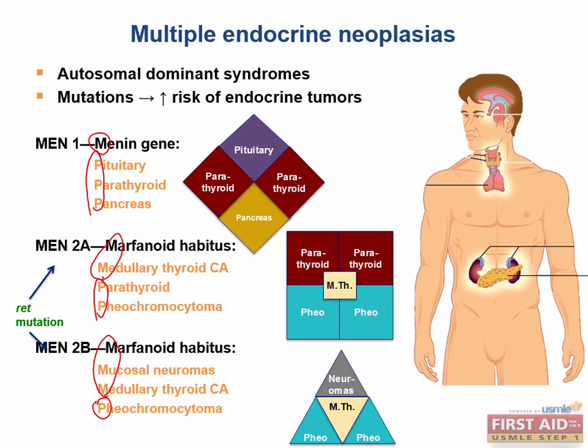But probably the most important thing to keep in mind is the familial inheritance. If dad and uncle have a marfanoid habitus and grandpa had a pheo, it may be time to get genetically tested for a RET oncogene mutation. And that concludes endocrine pathology.